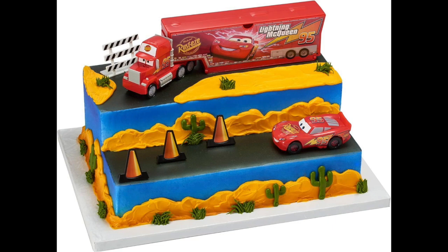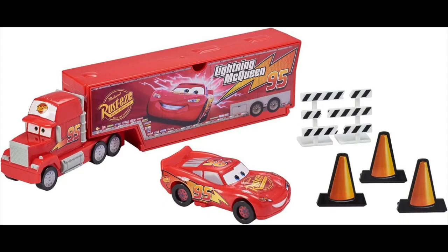From Deco Set, we have the Built for Speed cake, which presents an impressive double-layer cake with 7 accessories, 3 cones, a little highway border, and a Lightning McQueen and Mac, a fully plastic McQueen and Mac. This is honestly really impressive, and the best part about this is that once you're done with the cake, you just fully have a McQueen and Mac toy.